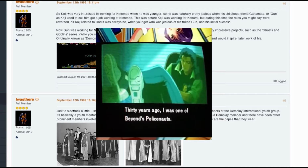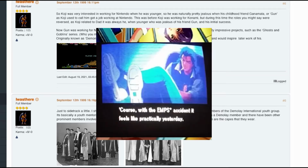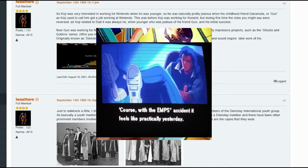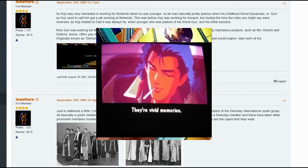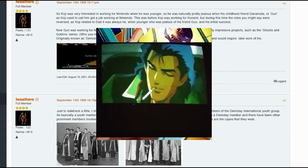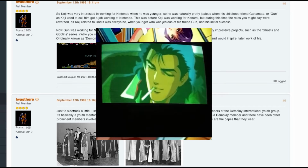Koji had a pretty tragic upbringing. His dad died when he was 30 years old. He bonded when young with a close friend with similar interests whose name was Ganamata Fakiro. So far less well known than Koji. We'll get into why, but he will be the centre of a lot of this story.